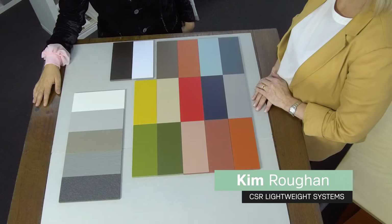Kathy, this is our Surround 2020 palette. What would you like to say about it? It's quite amazing when you see it all together like this, isn't it?